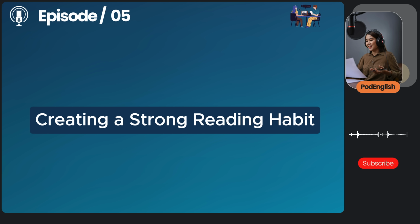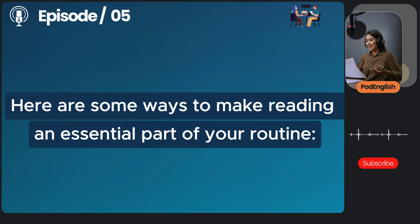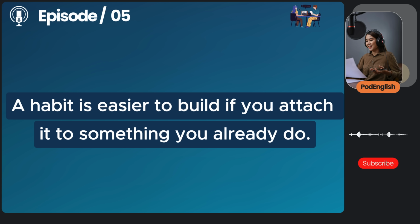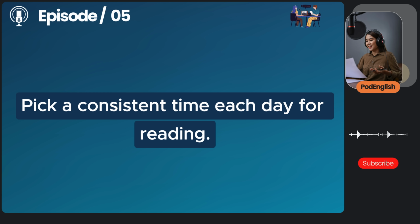Creating a strong reading habit. Turning reading into a daily habit makes learning English natural and automatic. Here are some ways to make reading an essential part of your routine. 1. Choose a specific time for reading. A habit is easier to build if you attach it to something you already do. Pick a consistent time each day for reading.